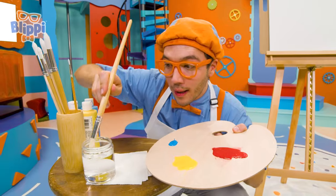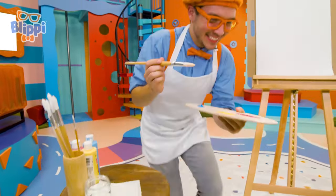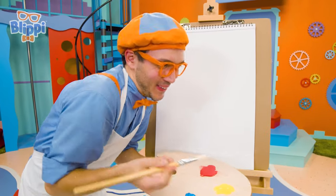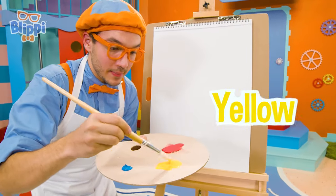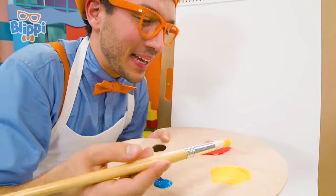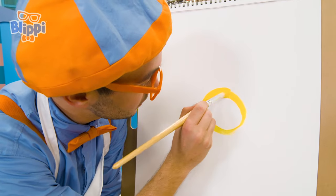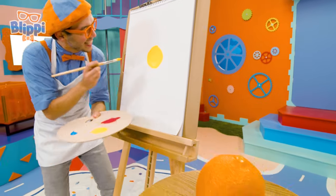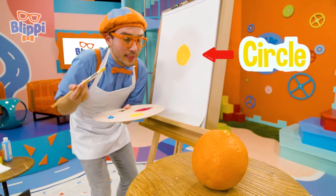Okay, so let's wet our brush first. Then we get the paint. Okay, so first we wanna make a really cool orange, because it's my favorite fruit and favorite color. So we'll start with some yellow. Whoa, it's so fun to mix up the paints. We're gonna make a circle. Whoa, look, we made a yellow circle, but it's not quite the right color.